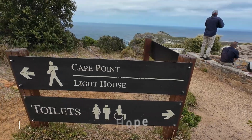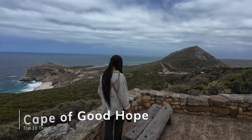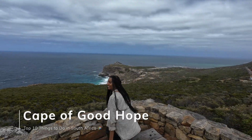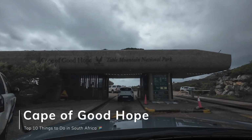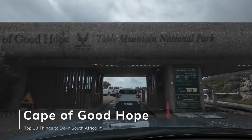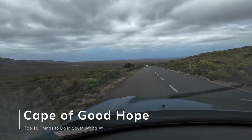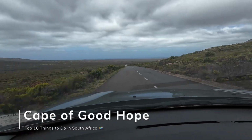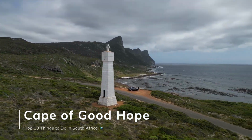And the number 10 thing on our list is visiting Cape Point and Cape of Good Hope. And this is where you can see some of the most dramatic scenery in South Africa. So the southern tip of Cape Town is a beautiful, picturesque national park. And in order to drive through, you actually have to pay 25 USD per person, and it's with a credit card only. But this drive through the park is going to be some of the most beautiful scenery that you will see. Also, you can spot a lot of wildlife as well.